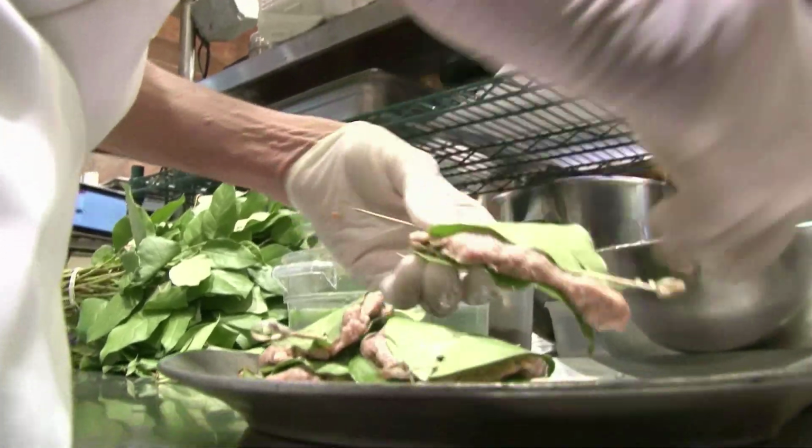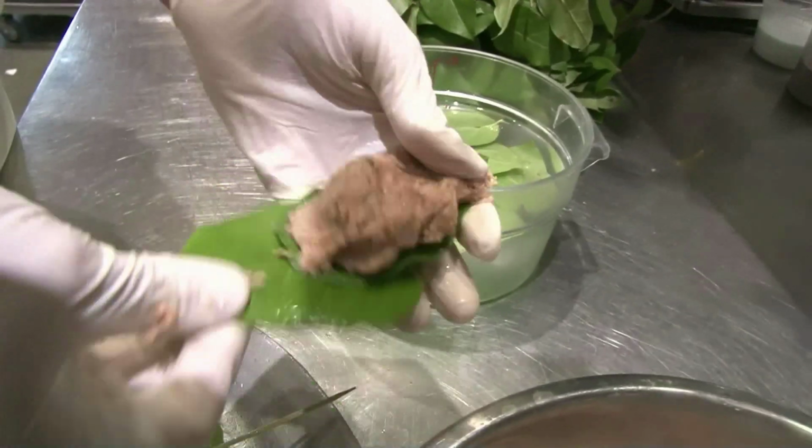And then in a few minutes, I'm going to finish these off and we'll go back and grill them and show you how. Put them on the grill and then we're going to be ready to go. Exactly. Excellent, Chef.